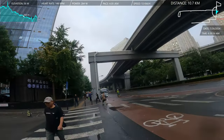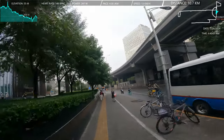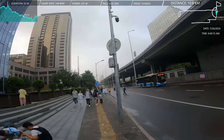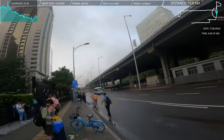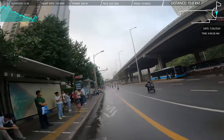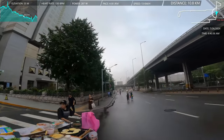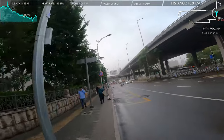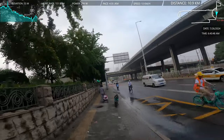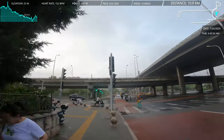Palace Hotel. We're a long way from the palace. Just told that woman with the food to move on. Right, here's that big boulevard back to the Forbidden City.